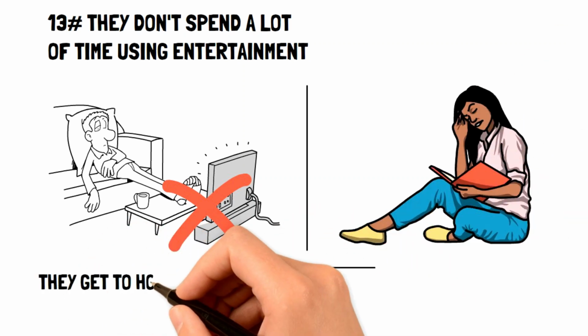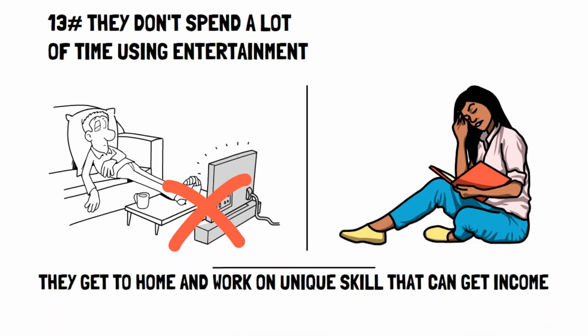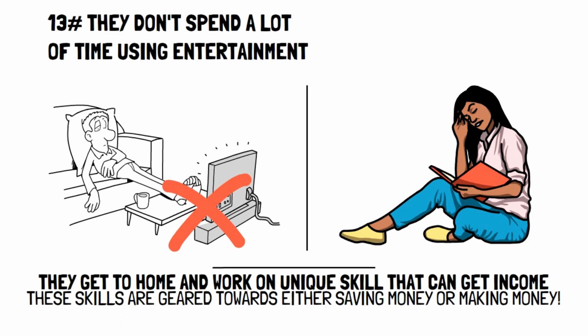It's normal for frugal people to get home from work and work on projects that will either bring them more income or better themselves in different and unique ways. Of course, these skills are usually geared towards either saving more money or making more money. But a frugal person will also learn just to make themselves happier.